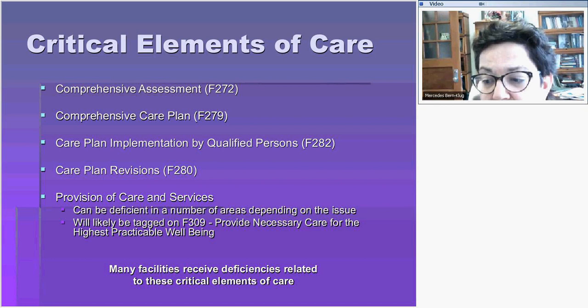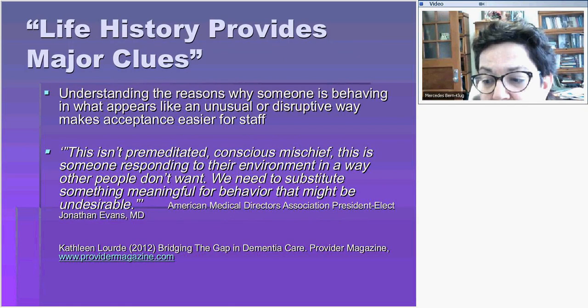So once you have an assessment, you go into a care plan, you implement the care plan by people who are qualified, you revise the care plan as needed, and provide the provision of care and services. That just means that we're doing what we say we're going to be doing. So I put it in there with the corresponding tags, the Code of Federal Regulations citations, a picture of those. The title of this slide is Life History Provides Major Clues. I just love that. That is from Caring for the Ages.